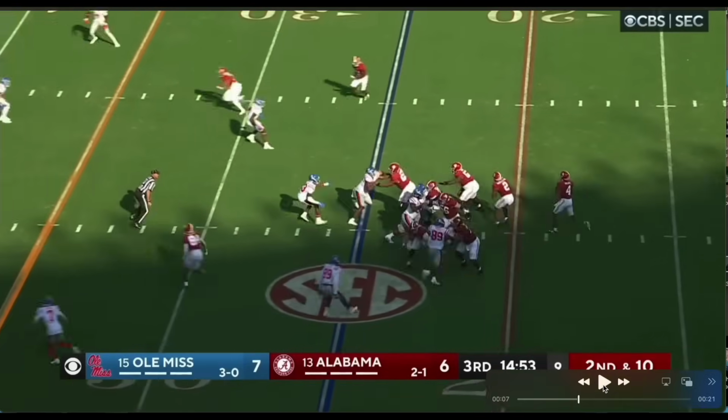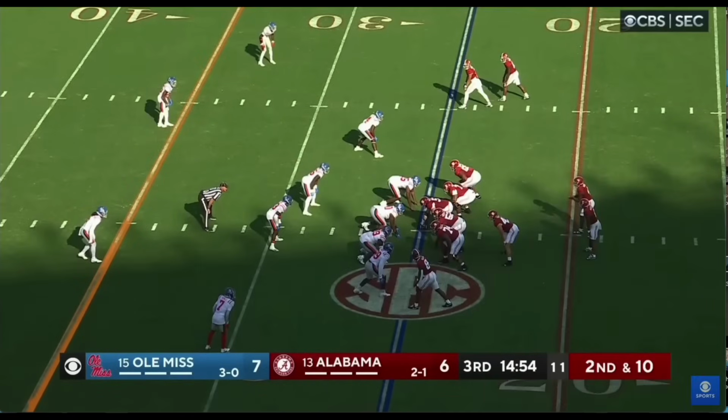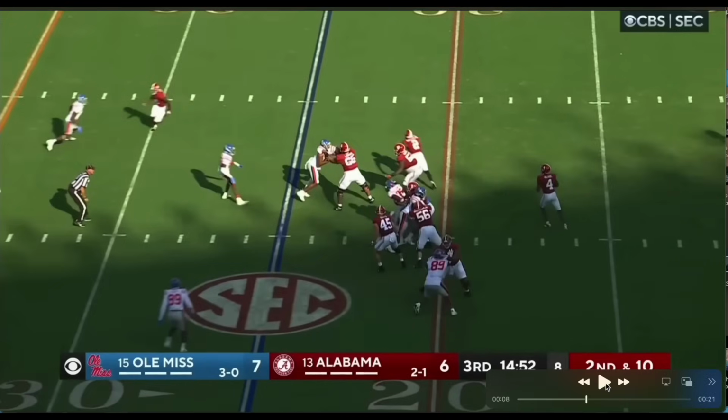A couple things about it. Look at the protection. You do have a play fake built in. Tight end is staying in as well. So formationally, it does look like 2x2 tight to the formation because the tight end is eligible. And on the snap, tight end staying in to help. So it is automatically 6-man protection against a 4-man rush. The back is checking as well. He's not needed, so he's out.